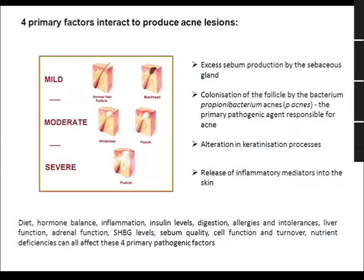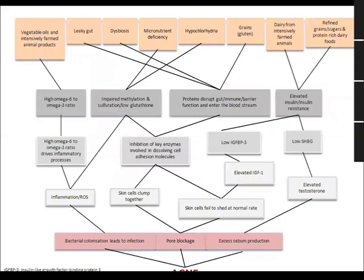And there are lots of factors, so it's not just PCOS that is associated with acne. There's a lot of people with it. Things like diet, hormone balance, inflammation, insulin, digestion, allergies, intolerance. Lots of things can play a role in acne. But when we have a quick look at how diet interacts, then we can start to look at how we can give advice or modifications through diet itself.